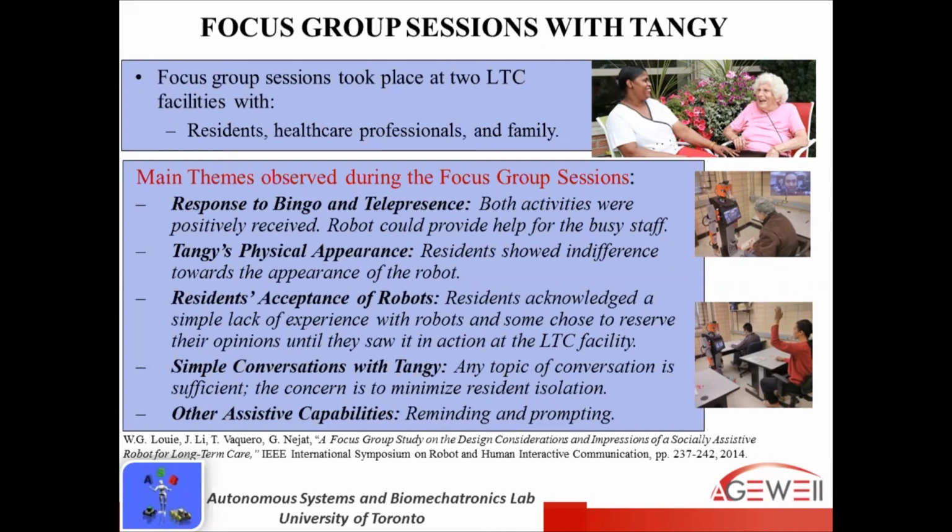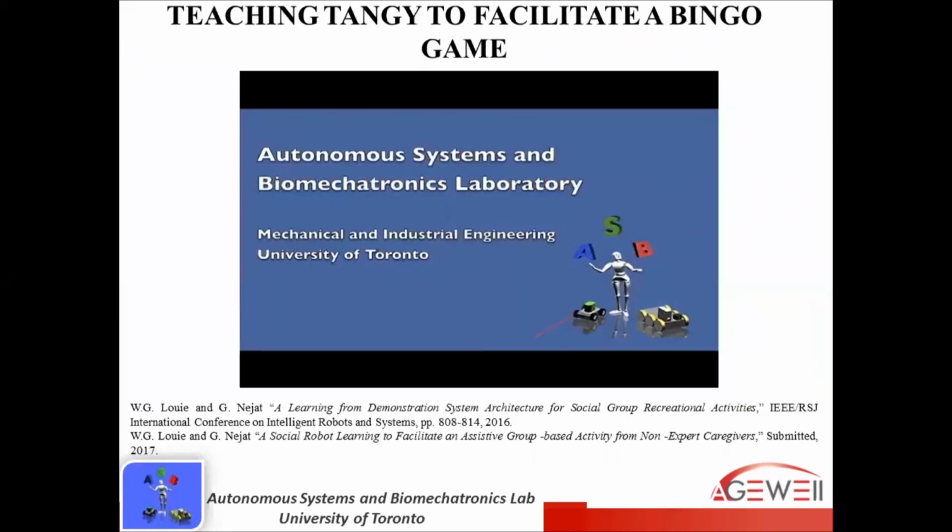They also mentioned that it would be great if the robot could just be a companion, talking about anything, sometimes just sitting beside the person to minimize isolation, as well as providing reminders and prompting, which was one of our major activities to begin with. So we also wanted to personalize the bingo game.